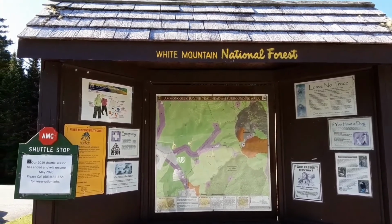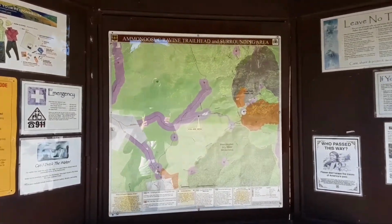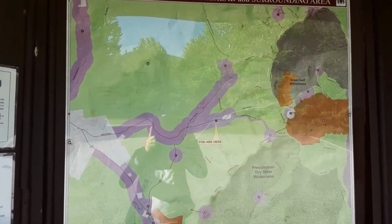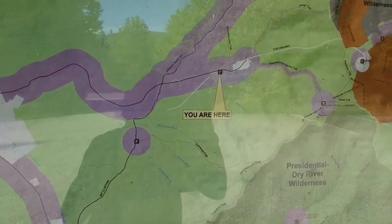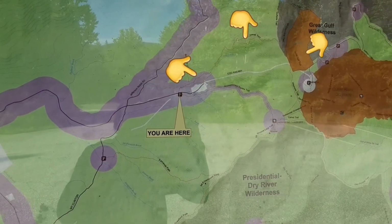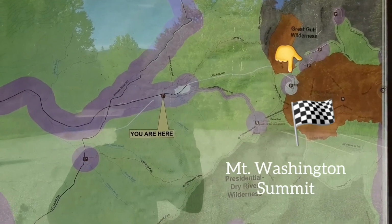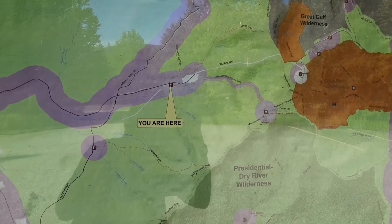Here's a picture of the area where we're going to look at our map. We did the hike up to Mount Washington last year, and we took one trail, but this year we'll take a different path up. On this map, it's the Jewell Trail. And then we head over, there's another path that we'll take to get to Mount Washington. It'll be a couple different trails together.